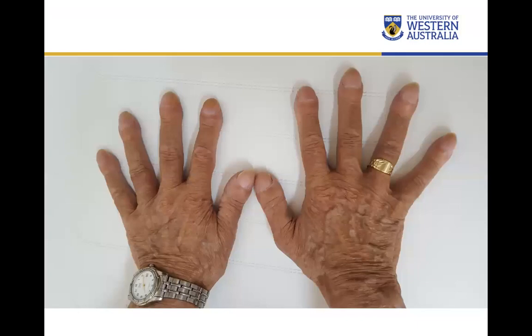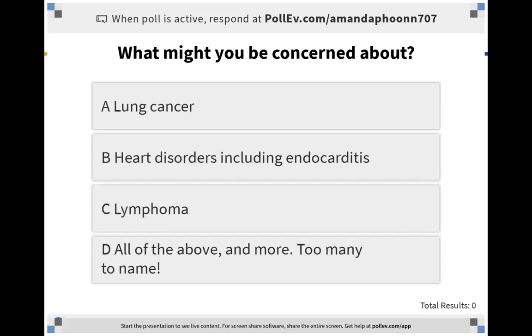This is another photograph of a patient's hands. Now, this is actually called clubbing, where you look at their fingers. What might you be concerned about in a patient who has clubbing of the fingers? Lung cancer, heart disorders including endocarditis, lymphoma, all of the above and more, too many to name. The answer is D, all of the above and more, too many to name.